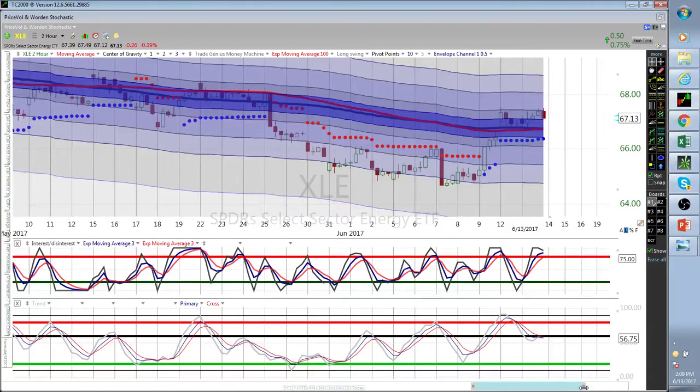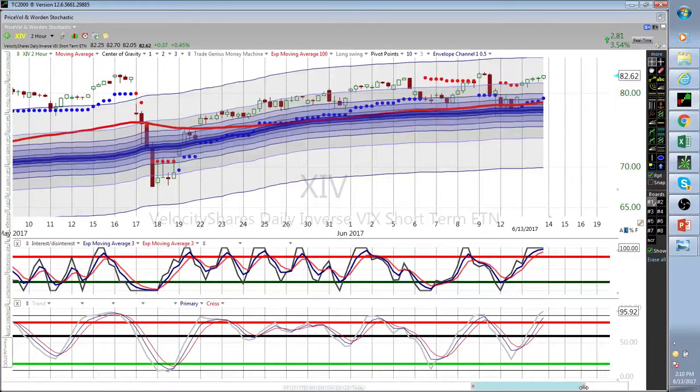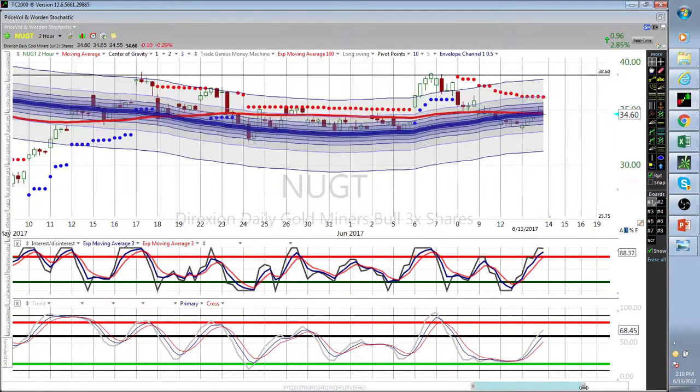So we got out of our XLE at 67 yesterday, and I wasn't in a hurry to go back in. The oil report just took us back to flat. It drove down hard, then popped hard. I think somebody knew something, and then drove it back to zero. You've got XIV, unbelievable, just gap and go. There's Nugget. I have Dust puts. They got all the way back down into the money there for a bit, and then they pushed back higher.